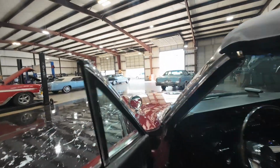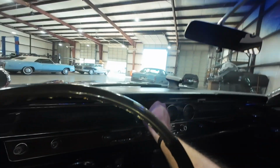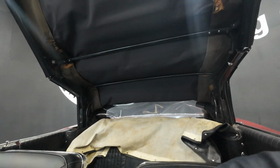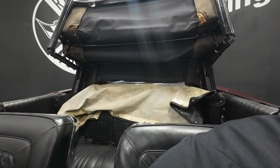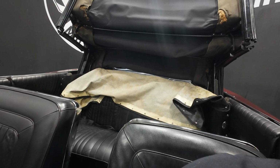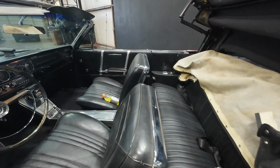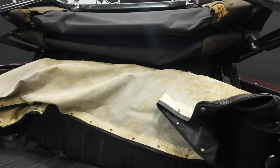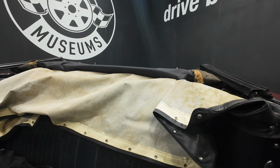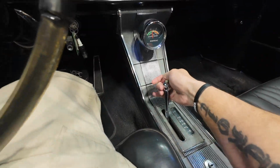So go ahead and drop this back down. And I think it got hung up because of this, what's the name right there, the little convertible cover. It just got caught up in the, what's the name, so it's good. Caught up in the arms, but like I said, let's go ahead.